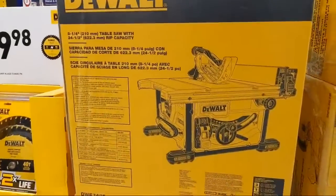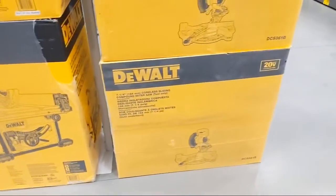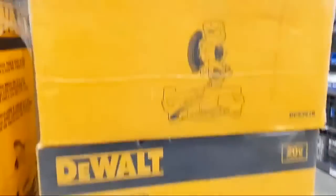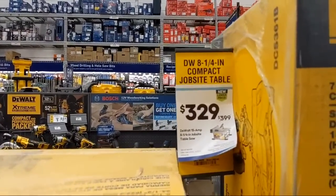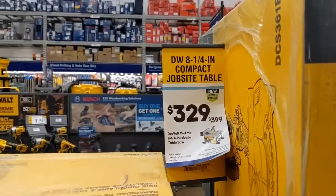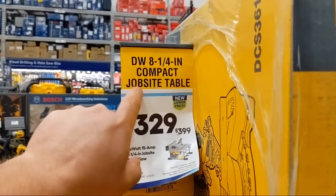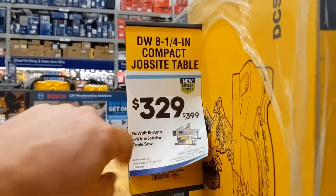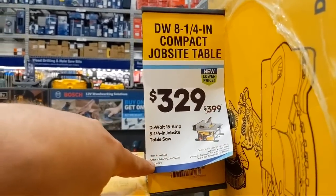Today, tool deals at Lowe's Home Improvement. And we're gonna start here in the center of the front aisle because it seems as though they're running a super duper deal on the DeWALT compact job site table saw. This is the 8 1/4 inch compact job site table saw. It's at $329, marked down from $399.